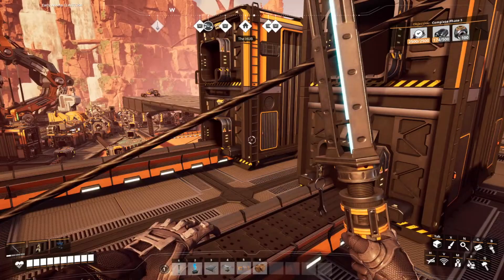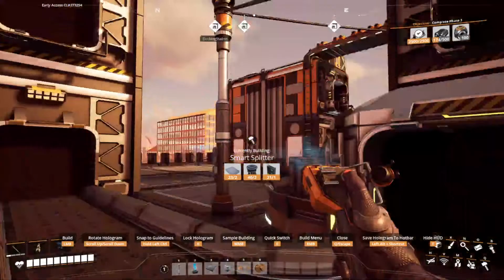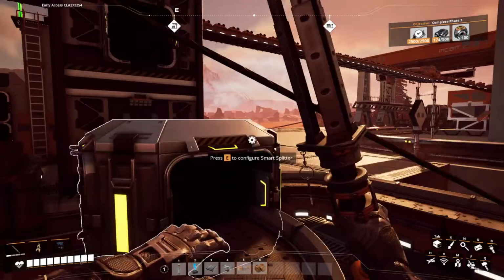What I could do... do I have enough to make a smart... I do. I could actually stack these. I could have a second smart splitter and just duplicate it, so we can have two inputs at the same time.